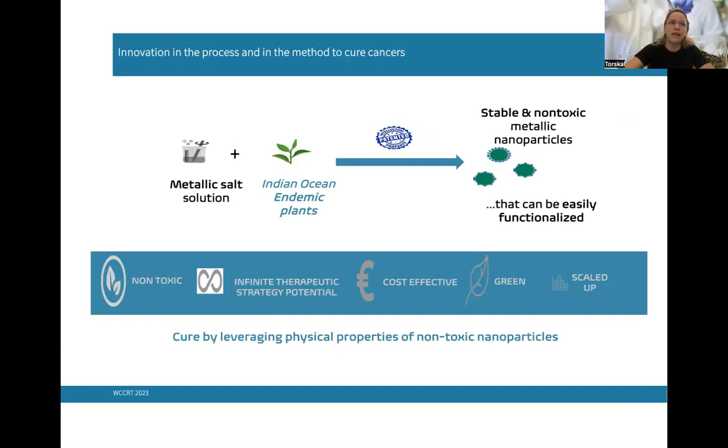Our innovation lies also in an ecological process. Green chemistry is used to produce the gold nanoparticles. Indeed, we have substituted all the chemical compounds by medicinal plant extracts from the Indian Ocean. The metallic salt solution is reduced by the plant extracts. We filed the patent. This protocol leads to stable and non-toxic metallic nanoparticles. They are very easily functionalized, and we leverage the physical properties of these non-toxic nanoparticles.